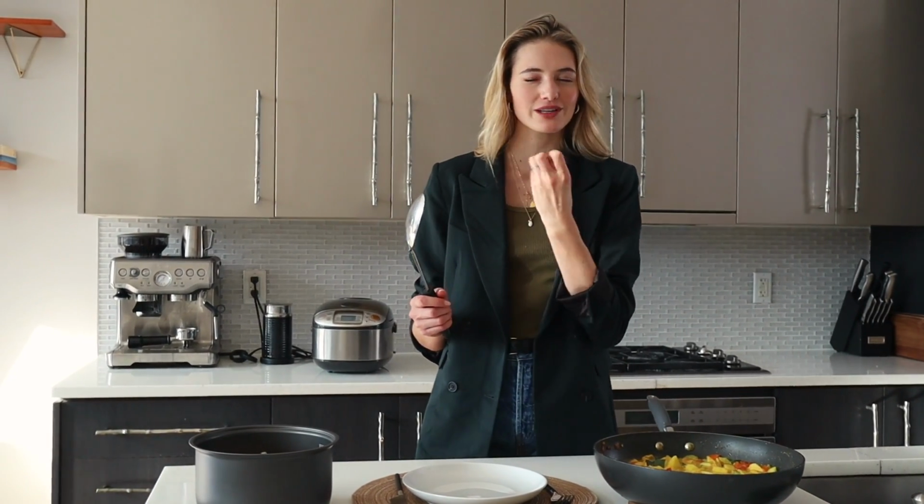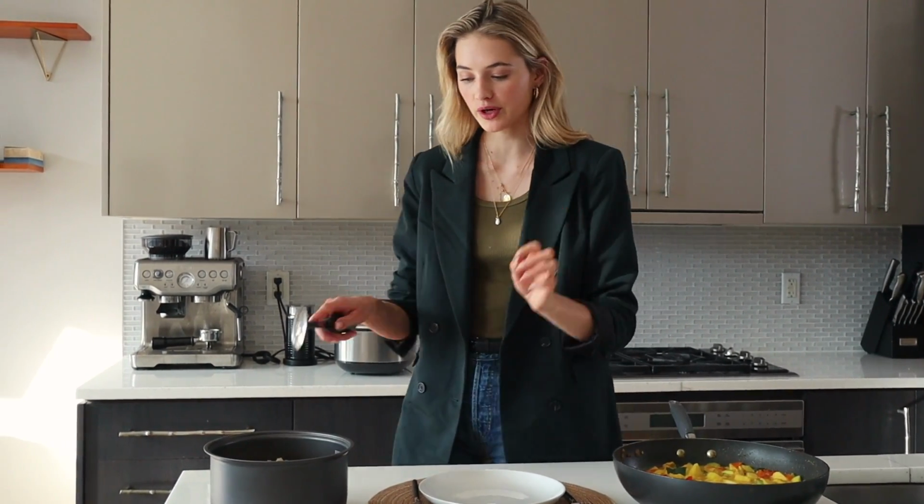So this looks and smells amazing. As you can see, this is quite a big portion, and to be honest, I really like to put this in the fridge and eat it the next day. I feel like the curry flavors go through even more.